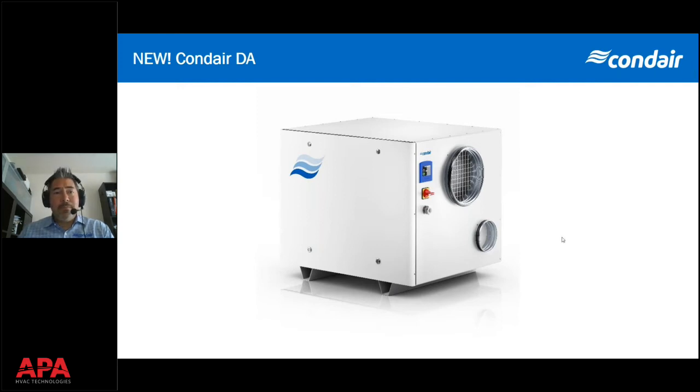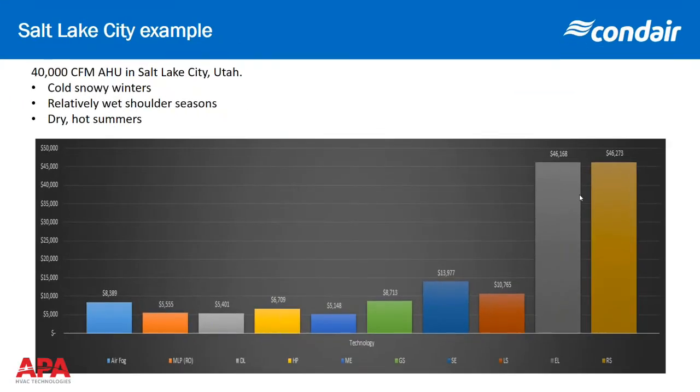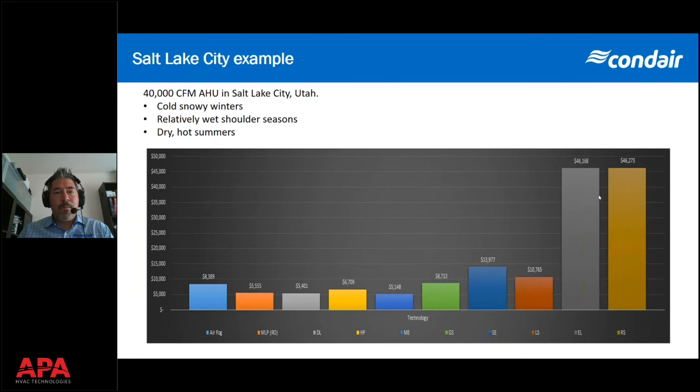Thanks, Tom. I just want to point out quickly on the last slide, Condair is available to make this exact graph for your application that you have for your building. So if you're interested in looking into getting a humidification technology set up for you, reach out to APA and they'll be able to generate this for you through us. Okay, thanks guys.